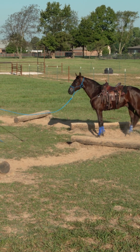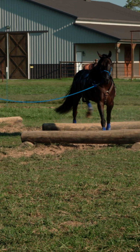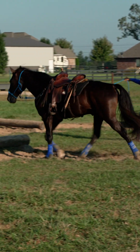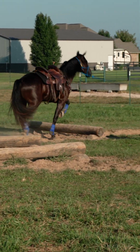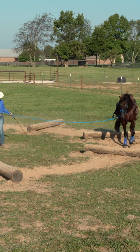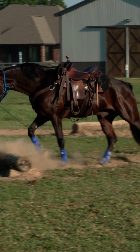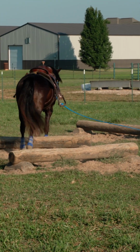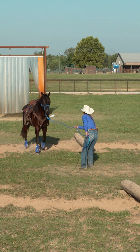Yield. Okay, send him 1 lap around here. Okay. We're going to finish on that lap. We'll do a lap around and then we'll yield and we'll draw him all the way into you and let him rest with you. Yes, sir. Okay. Yield. Bring him all the way into you. There we go.